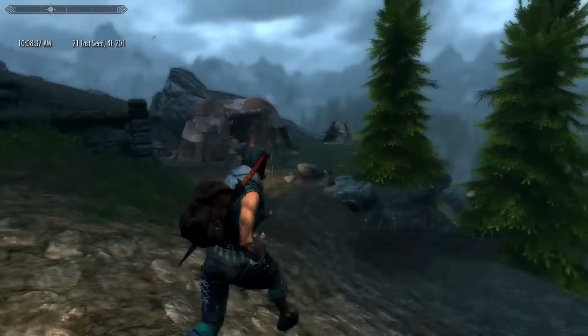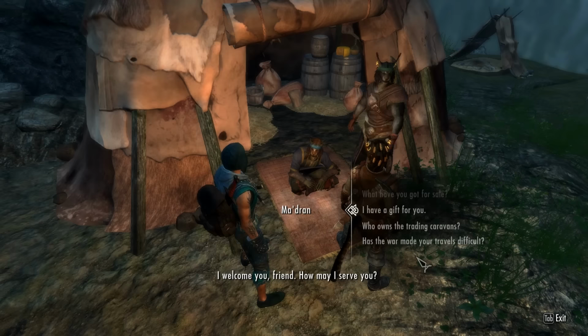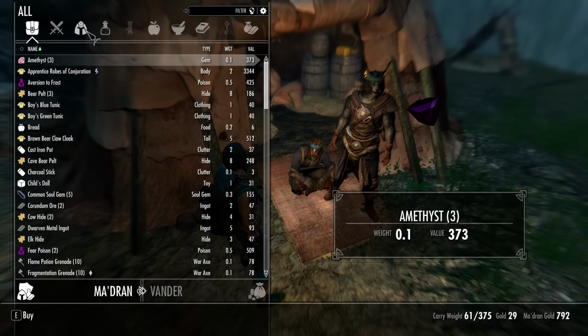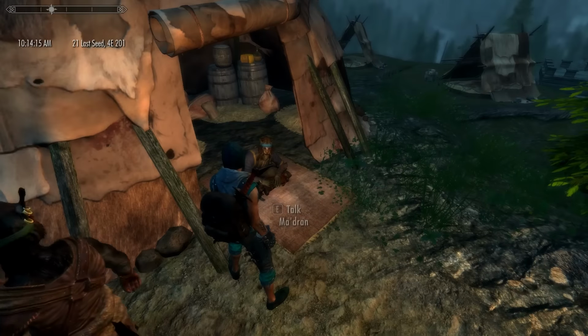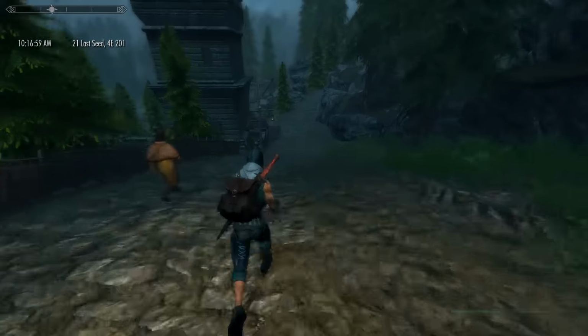Hello, hello. Hey, wait a minute. Khajiits. Hey! What's going on? Welcome, friend. How may I serve you? What do you got for sale? I don't have much for walking around money anymore. Bread? Oh, I was hoping he'd have some milk. All right, may well, that's fine. Lead you to warm sands. Yeah, you too. I was thinking more like jungle, but sure, warm is good. See ya.